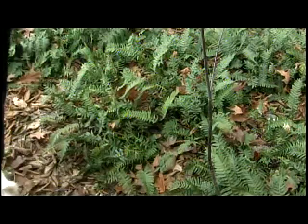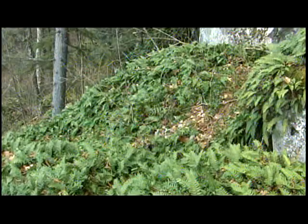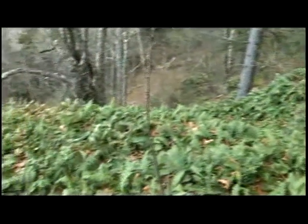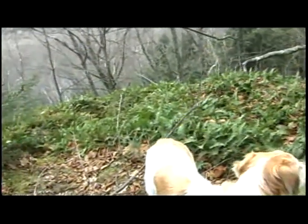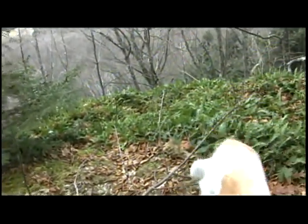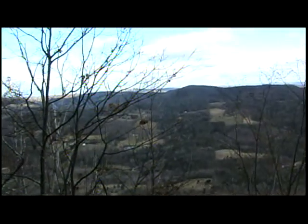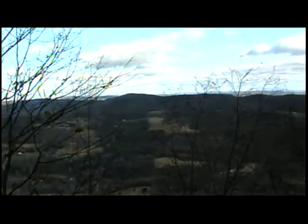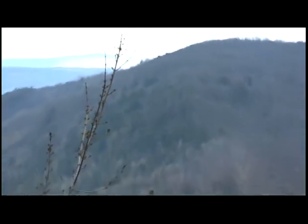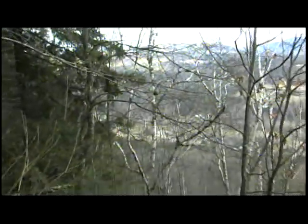So the top surface of this rock is probably about 20 by 40, I would say. And not that it provides a lot of cover, but it probably provides some safety from predators. As you can see, we get some nice views from this location, looking toward Brownsville, Vermont, over here.